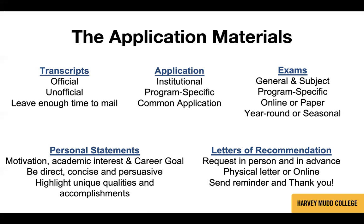Request it in person. Well, probably not this year, but you can request it via email early and in advance, and also send them a reminder and a thank you. For example, if the application is due December 1st, a few weeks before, say, "Dear Professor so and so, my application to Stanford is due December 1st. Could you just check in to make sure that you can get your letter of recommendation to them on time?" And then follow up about a week in advance to get that.